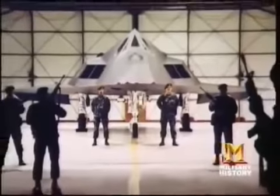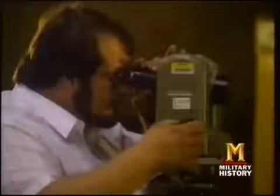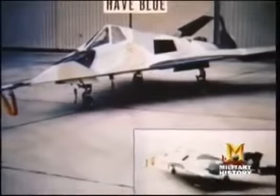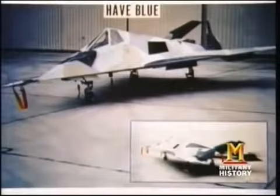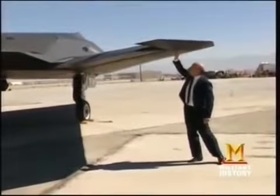The plane's origins date back to the early 70s, when the Pentagon asked military aircraft makers to submit designs for a fighter jet with reduced radar detectability. Those with the best design would win a contract to build 2 demonstration planes, codenamed Have Blue. In 1975, Dennis Overholser was a 36-year-old software designer specializing in electromagnetic problems. In early May, Skunk Works project manager Dick Shearer asked him to solve an interesting problem.